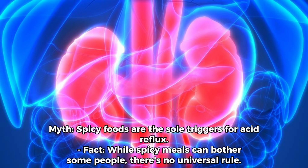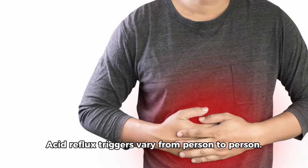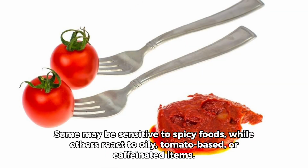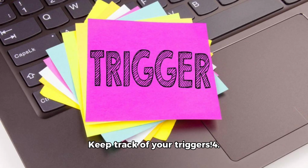3. Myth: spicy foods are the sole triggers for acid reflux. Fact: while spicy meals can bother some people, there's no universal rule. Acid reflux triggers vary from person to person. Some may be sensitive to spicy foods, while others react to oily, tomato-based, or caffeinated items. Keep track of your triggers.